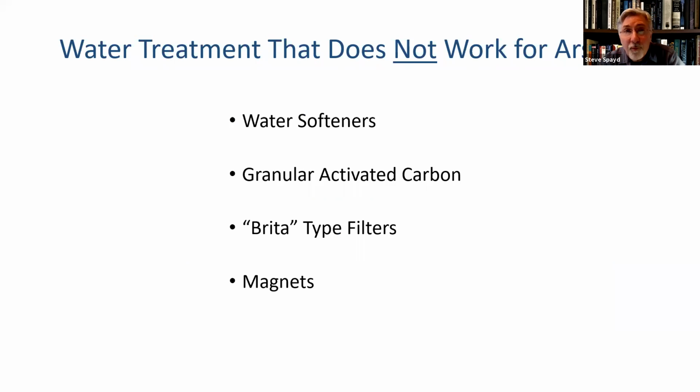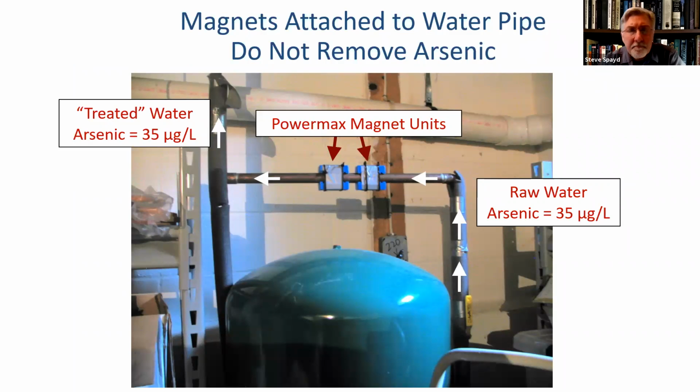I'm going to start with water treatment that does not work for arsenic. Water softeners do not take out arsenic. Granular activated carbon doesn't work. Brita type filters are just granular activated carbon, so they're not going to work. And also magnets don't work. So I'll tell you a little story about magnets. I had the owner of PowerMax Magnets approach me saying that his magnets would remove arsenic from water. Very simple. You just attach the magnets to the pipe and they'll take out the arsenic. So I said, well, we could try it. I have wells that people would love to see your unit take out the arsenic.